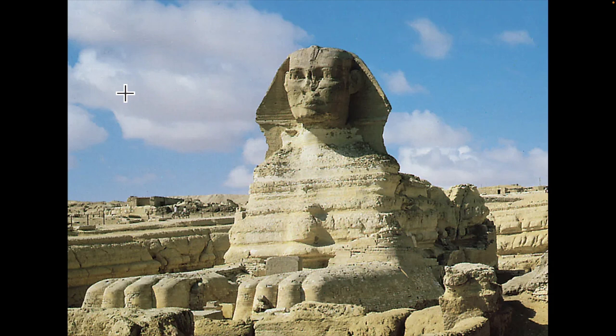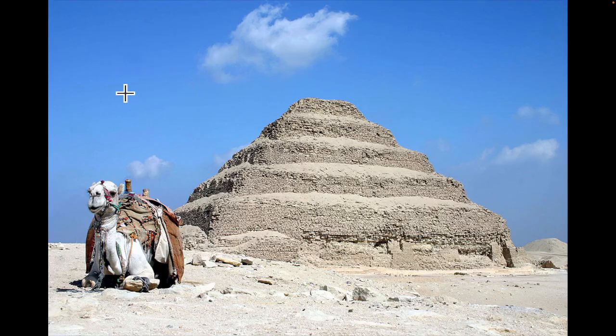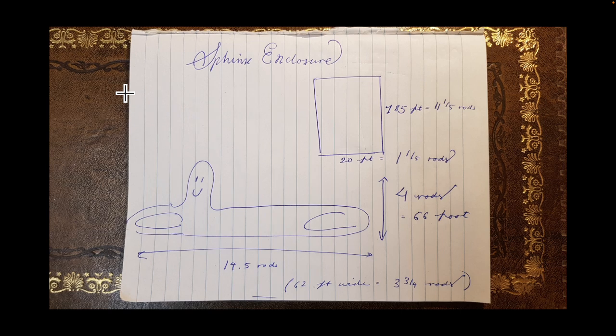If this is 4 rods high, which it is, has it really been recarved? And is it really that old? Is it really that eroded? Let's get into it. So, believe it or not, that is actually a representation of the Sphinx. I'm not quite sure why it looks like that, but we'll just go with that.